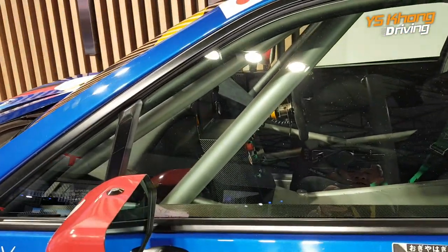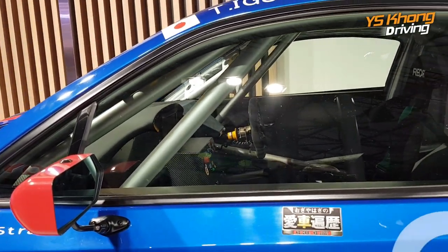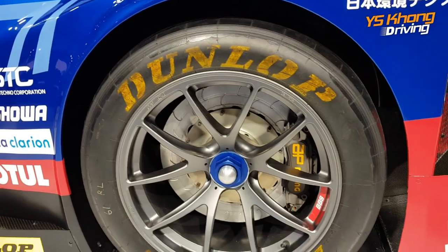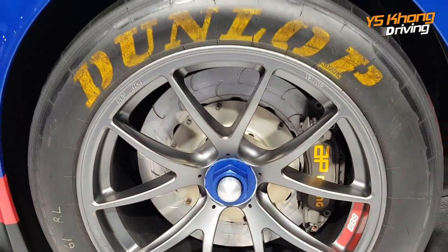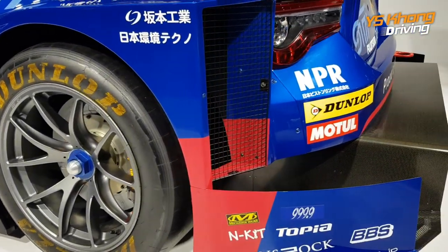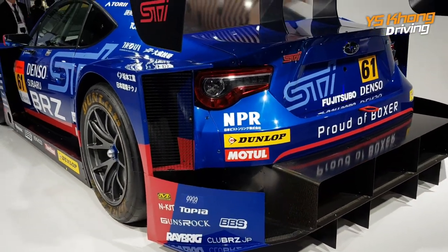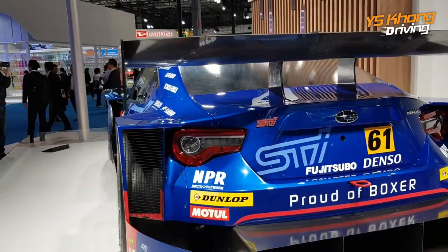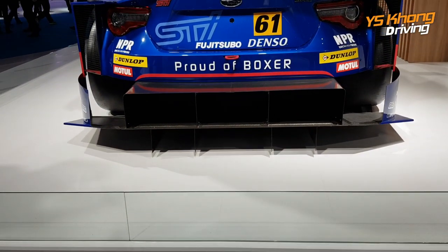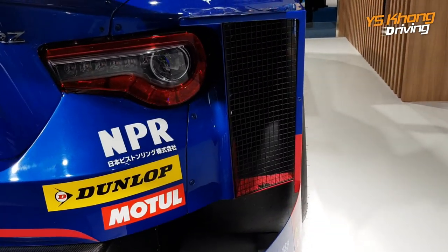Cage inside, so the inside is stripped bare, just one driver sitting on the right. I love it because it's right hand drive. And these are the rear brakes, just as big, but the calipers are a bit smaller. Okay, this is a GT300, and looking at the back, it's a huge car. Not for climbing slopes, because the rear diffuser is really big and it's really close to the ground, and the tires actually extend way out beyond the body.